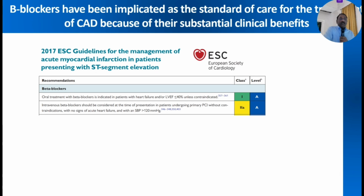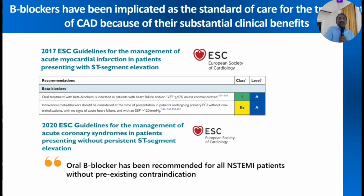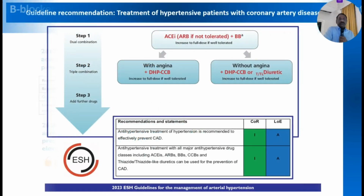See here the beta blockers. So oral treatment with beta blockers is indicated in patients with heart failure or left ventricular ejection fraction less than 40%, unless contraindicated, class 1 and level A. So these already I told you. So this is the guidelines. So we often follow this.